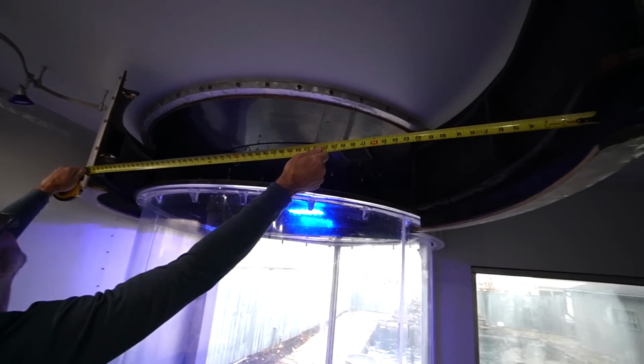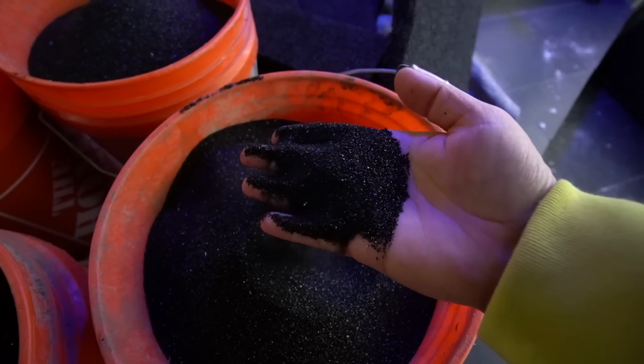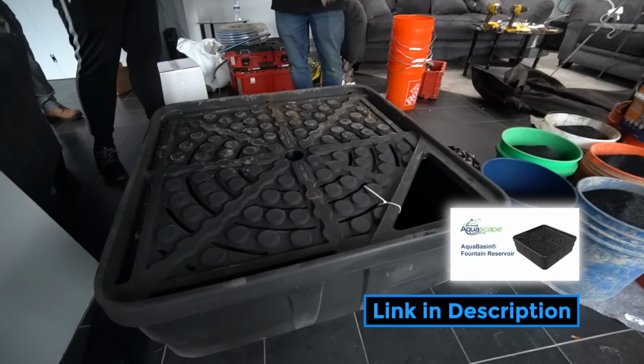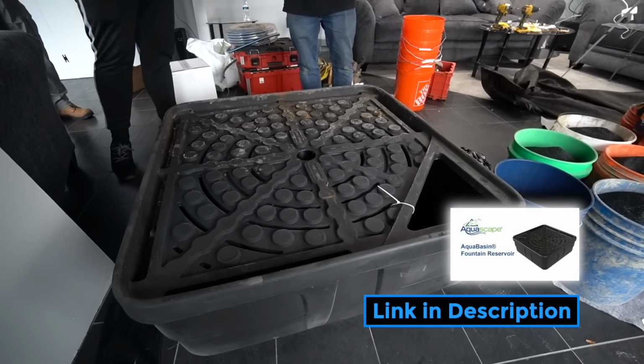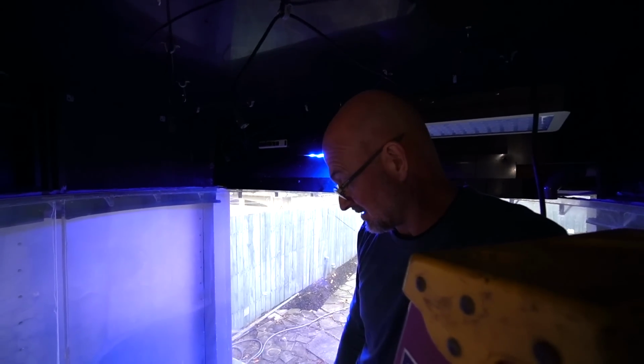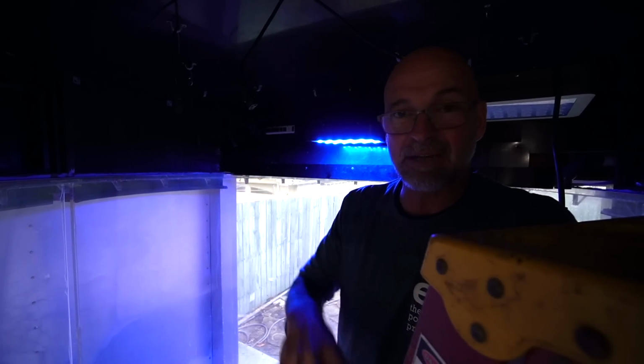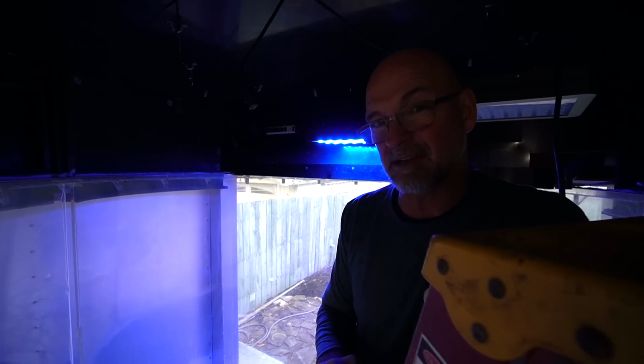The other thing I wanna do is probe around down in the bottom and see how thick this sand material is, because remember that AquaBasin that we're gonna be putting in here is about 16 inches tall. We need a lot of room, and I'm hoping we can dig it down into the bottom of this and then take the rest of that sand material and build it up around the outside perimeter. That'll give us the necessary height, as well as the aesthetics that we're looking for.